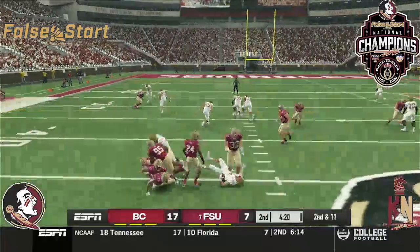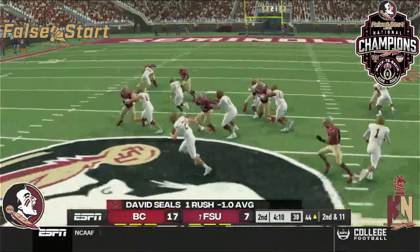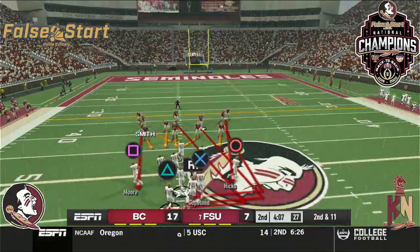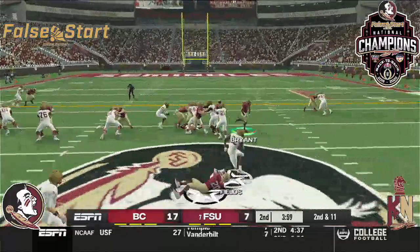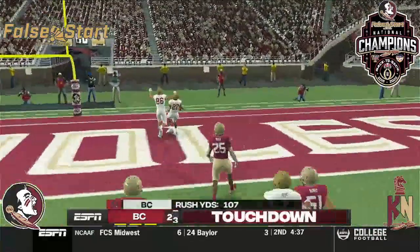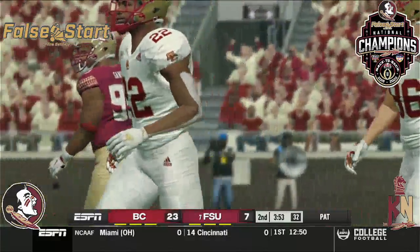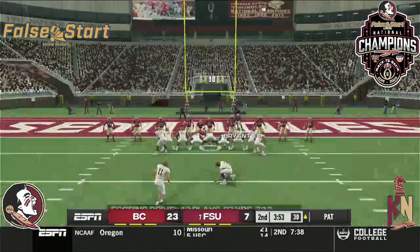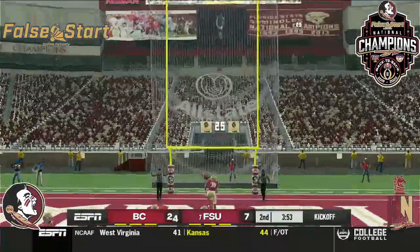They keep it on the ground with the tailback. And they got to him before he could get back to the line. 1-yard loss for the halfback. That'll bring up 2nd and 11. And this is the 12th play of the drive. And now he's got room to run. He's at the 20. Touchdown, Boston College. And he tacks on the extra point.